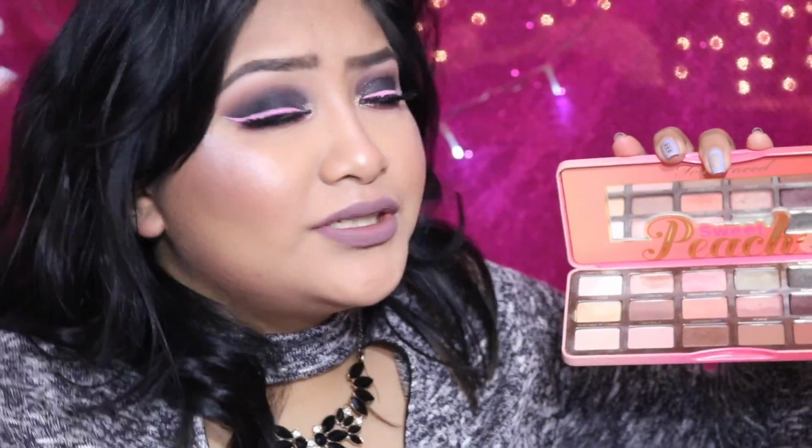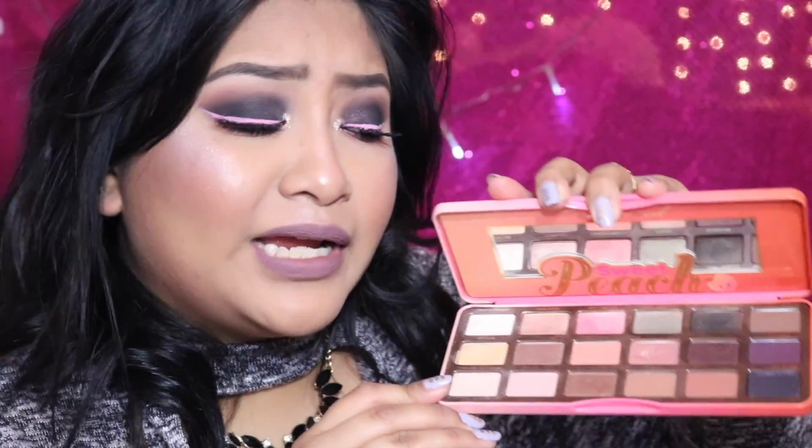I do have a couple tutorials. I will link them down below, but if there's any kind of look you want me to create with this palette, just let me know, as well as the rest of the palettes.